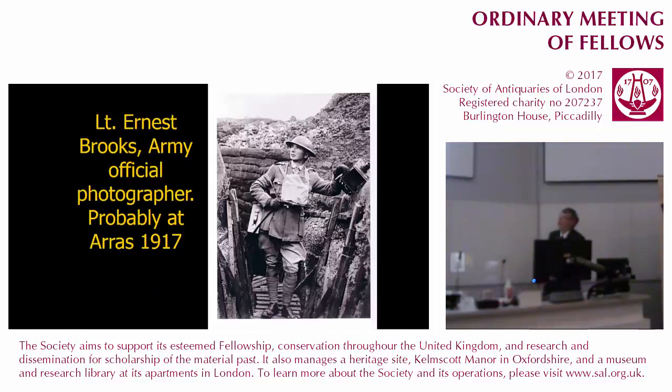The best known, perhaps, of those photographers is Lieutenant Ernest Brooks, who was one of the first appointed and whose views of the Western Front are particularly well known. The camera he is holding there is a press camera of the time, German made. Both sides used German cameras. They were considered to be the best equipment. I'm not quite clear what you did for spare parts if you were on the Allied side.